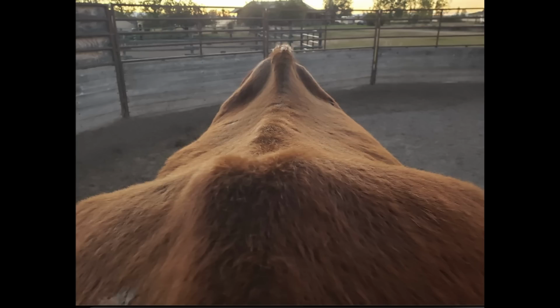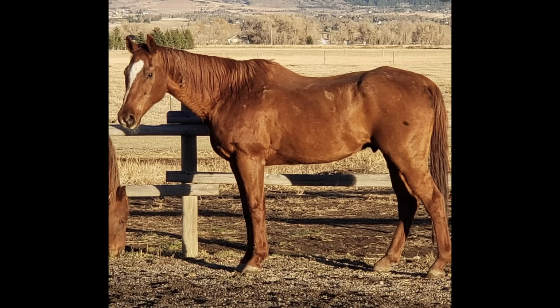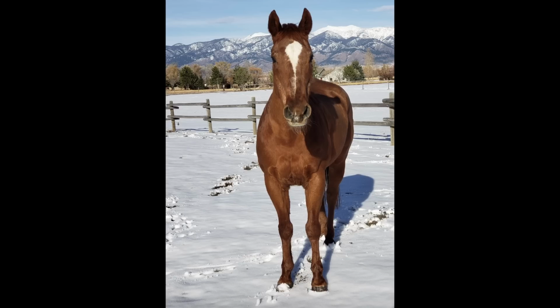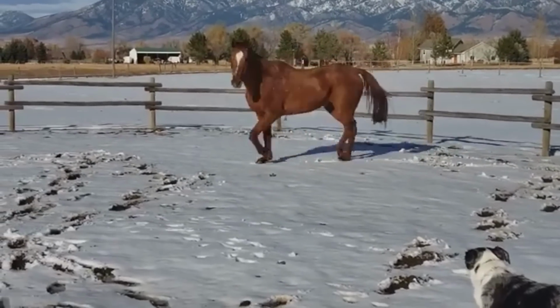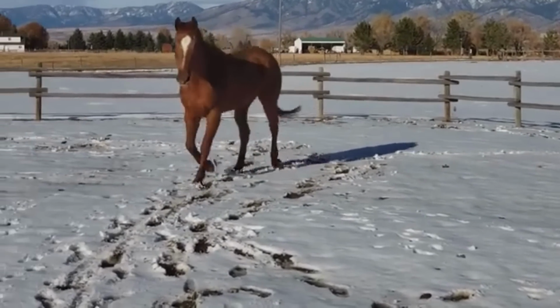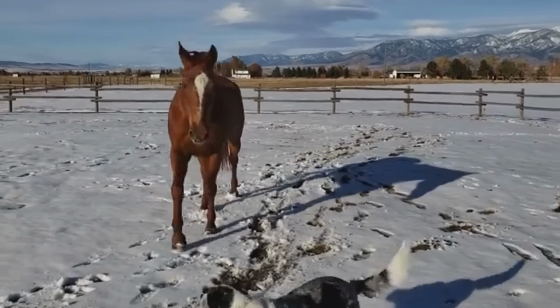This is a horse that was in his late 20s who was a little bit skinnier than the new mare. With a careful refeeding program, after a week he was looking a lot better. And after about a month in my care, he was looking so much better and was even trotting around when I turned him out. Hey, old boy.